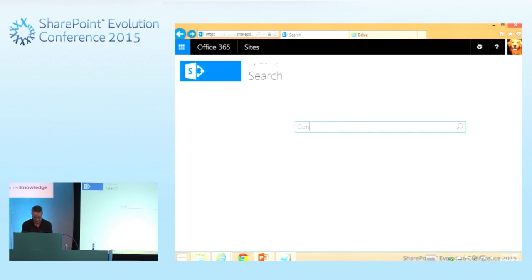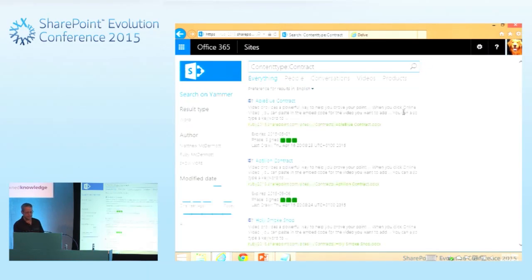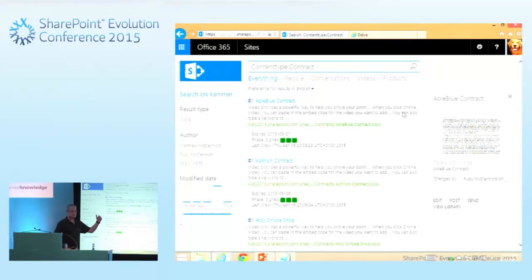If I do content type, contract, oops, let me get a colon in there. Do that again. Thank you. How about a lowercase t? Okay. So I'm going to do my search for content type. So what I've done is created a simple little display template to show my contracts.